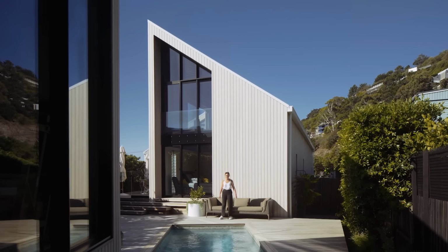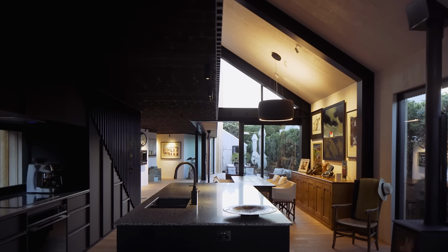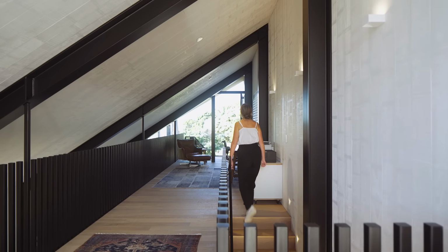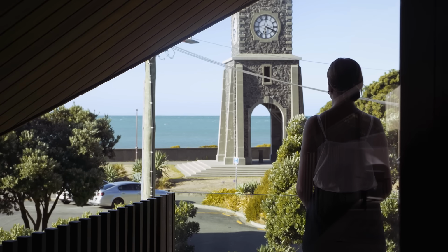In this eastern pavilion, we have the dining, kitchen and living space with a mezzanine above. And then that just leads you to a wonderful view past the clock tower and over the beach to the horizon.